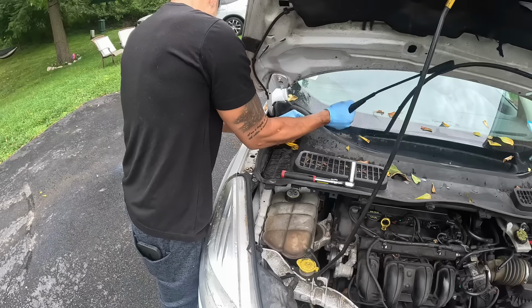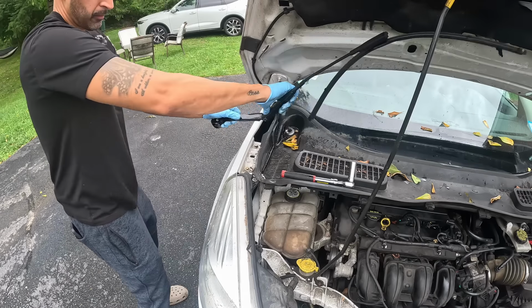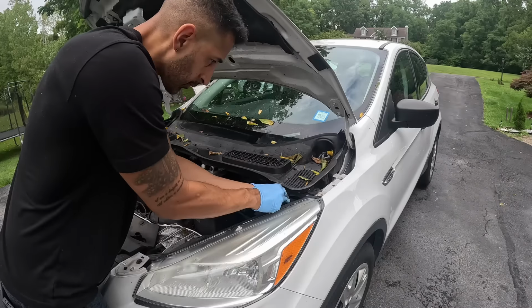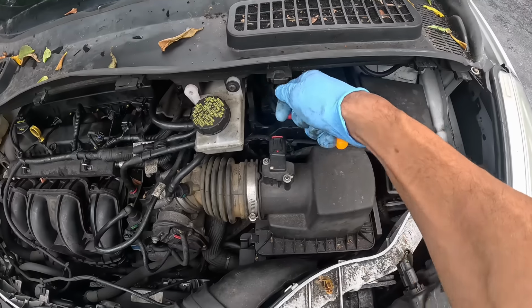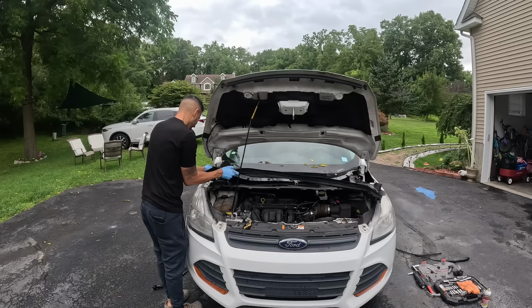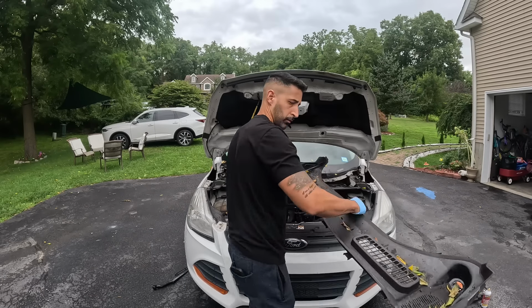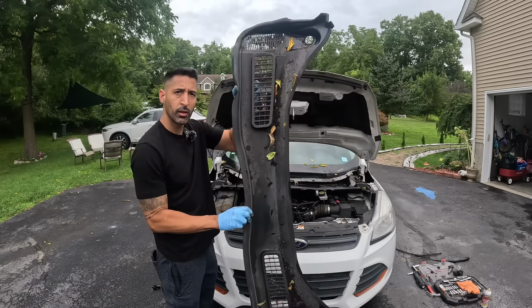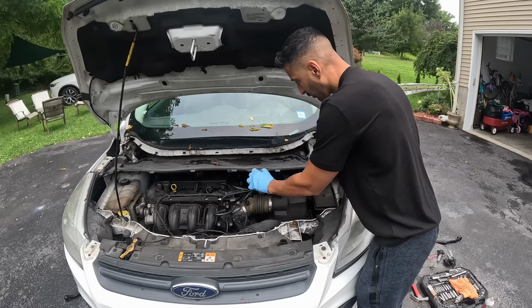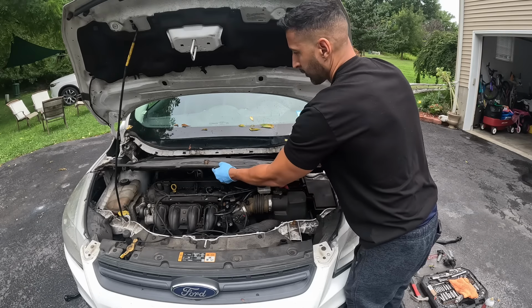So at this point of the build, I'm not gonna lie, I'm a little frustrated because I didn't even want to do all of this. I just thought I had to change the spark plugs, the oil, and everything was gonna be okay. But you see, when flipping cars, this is just how it ends up going down. You never know what rock you're gonna unturn and you're gonna find something new. So be patient and understand that things like this happen.